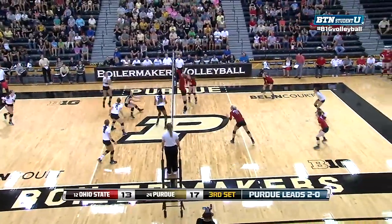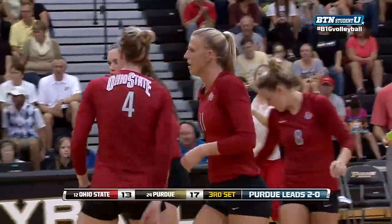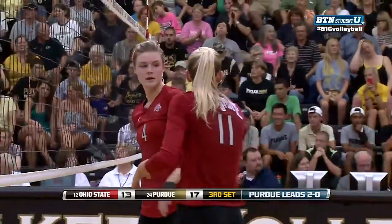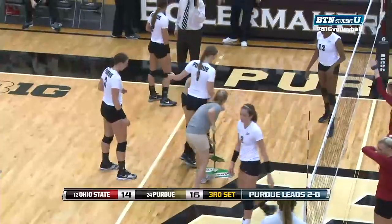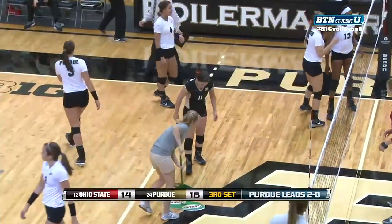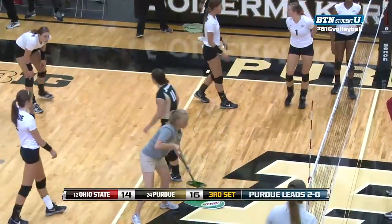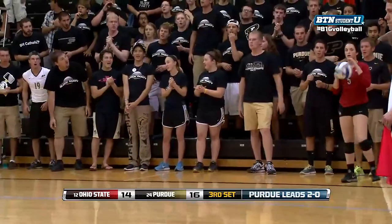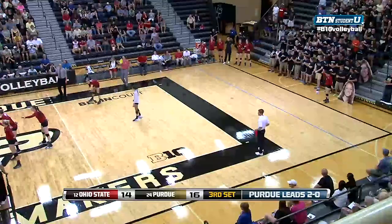Another great dig for Fox, and a solid block there from Andrea Cassitz. Cassitz really taking matters into her own hands that time, getting the stuff block straight down. Epinesa, another out-of-system swing, just hit the low hard one right into the block. Cassitz, a 6'4" sophomore for the Buckeyes. She's going to torment Big Ten offenses for a couple more years.